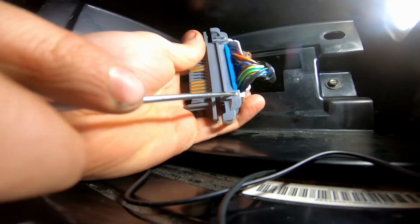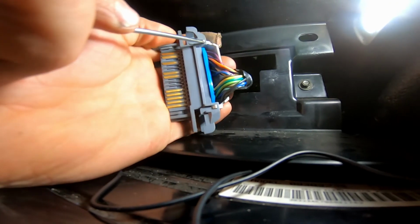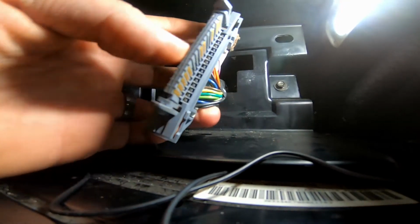Now, you see, I removed the backing from the connector. That's to get better access to the wires.